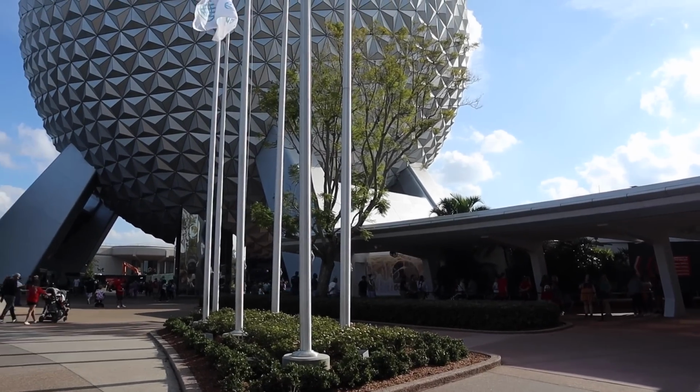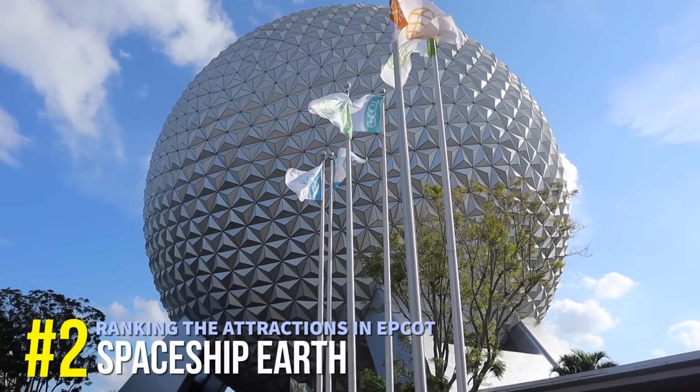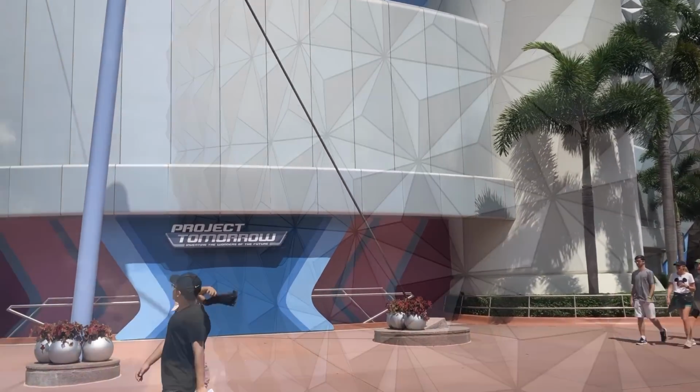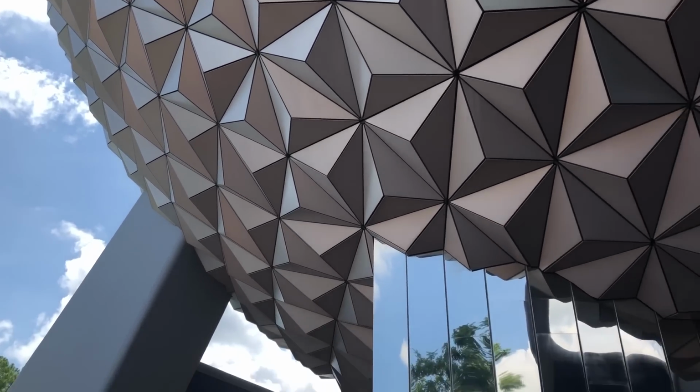On number 2. Coming in 2nd place is none other than the park icon herself, Spaceship Earth. I know, 2nd place, not 1st. Spaceship Earth is a slow-moving dark ride that takes you through the history of communication from the caveman age all the way up to the future.